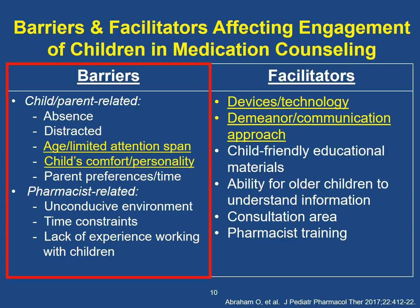Other barriers related to the pharmacist could definitely be time constraints. They could be busy, and it could take definitely more time to counsel not only the caregiver, but the child as well. And then also a big one could be lack of experience working with children. So pharmacists may not feel comfortable communicating with children in general, let alone their medications. I definitely feel like I wasn't always comfortable communicating with children until I got more experience. I think it's definitely something that takes some practice, getting used to and learning some of the techniques and strategies. So hopefully this skills lab and this pre-lab will be helpful for you in feeling a little more comfortable if you were to have a child come into your pharmacy with their caregiver and want to counsel them.